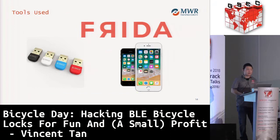I didn't make use of any special hardware, no Ubertooth One, no custom hardware, or developed any man-in-the-middling app. I used a $5 Bluetooth dongle to enumerate the BLE device, and my iPhone for the mobile app, with Reader for understanding the communications between the app and the lock. Hopefully anyone can do this as well.